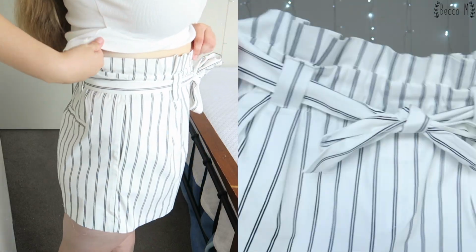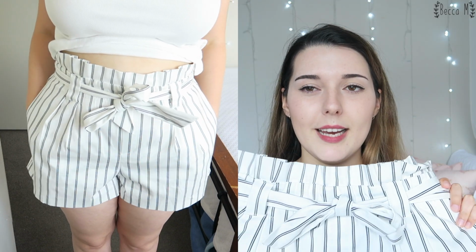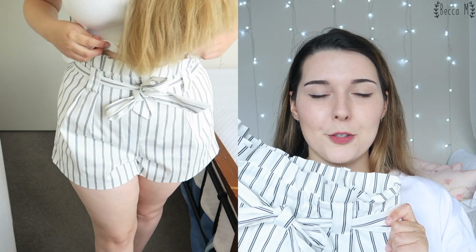I also got these super cute little high-waisted paper bag shorts from Zara. They're just white and black or navy. I can't tell, doesn't really matter, and they are really cute. Like I said, I only had skirts, and the wind, skirts, bad idea, so I needed some pants, so I picked these cute little shorts up.